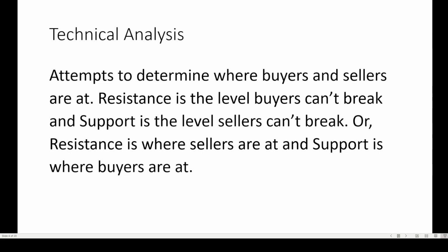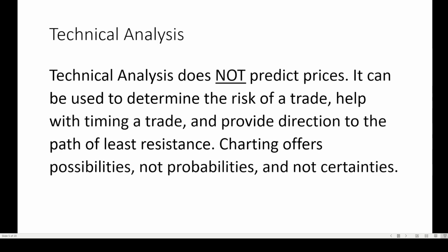Technical analysis attempts to determine where buyers and sellers are at. Resistance is where sellers are at, and support is where buyers are at. Technical analysis does not predict prices. It can be used to determine the risk of a trade, help with timing of a trade, and provide direction of the path of least resistance. Charting offers possibilities, not probabilities, and not certainties.